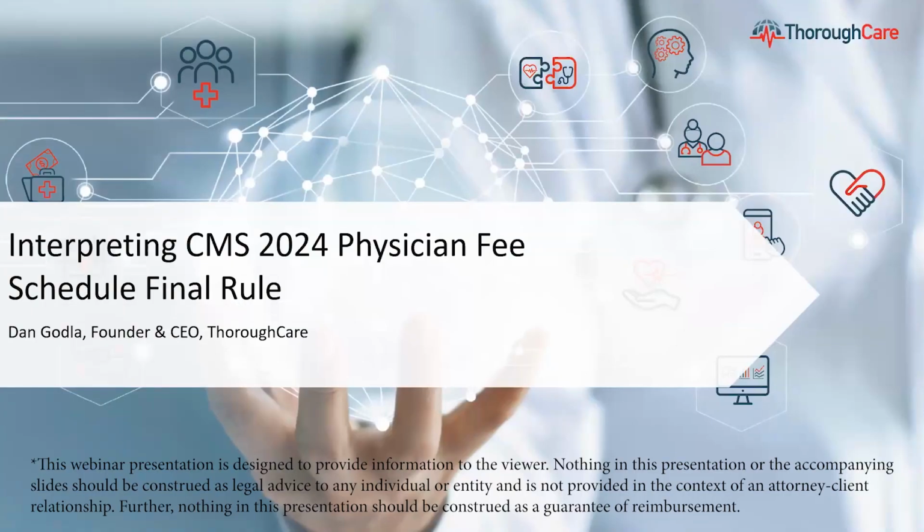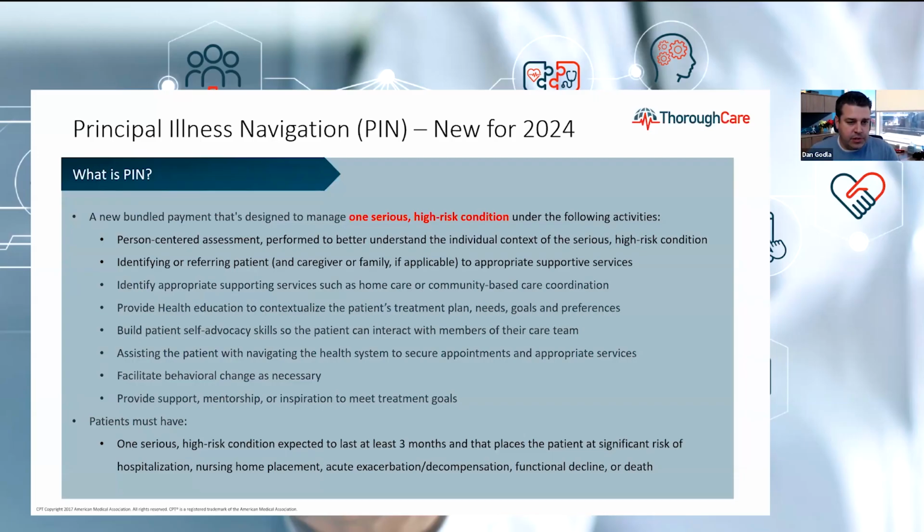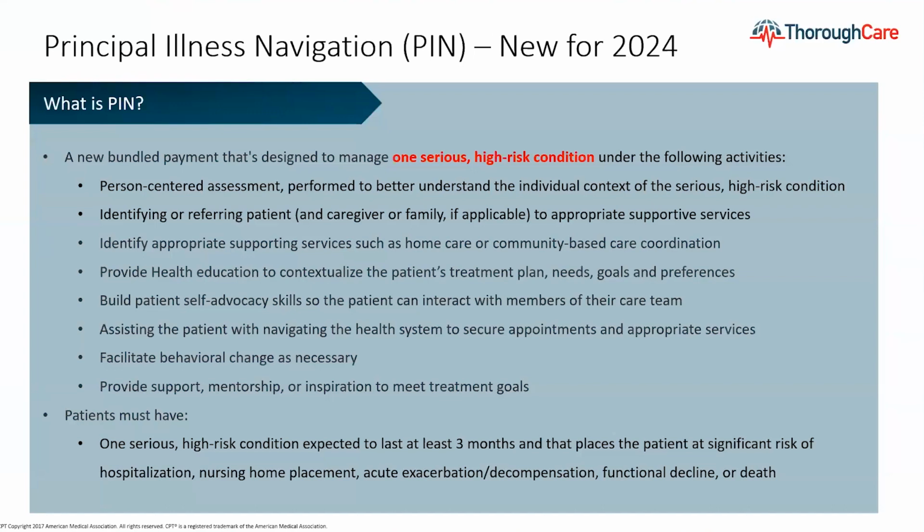There's one more new program on the care management side, and it's called Principal Illness Navigation, otherwise known as PIN. So what is PIN? It's a new bundled payment, and this one is designed to manage one serious high-risk condition. So imagine something like cancer, for example. It needs to have a patient-centered assessment, and the assessment is designed to better understand the individual context of this one serious high-risk condition. It expects you to identify the referring patient and appropriate services, such as caregivers, family support, so who the patient considers their support system.